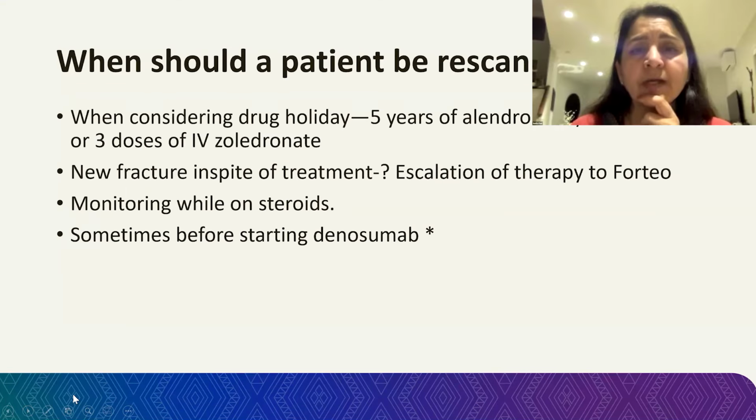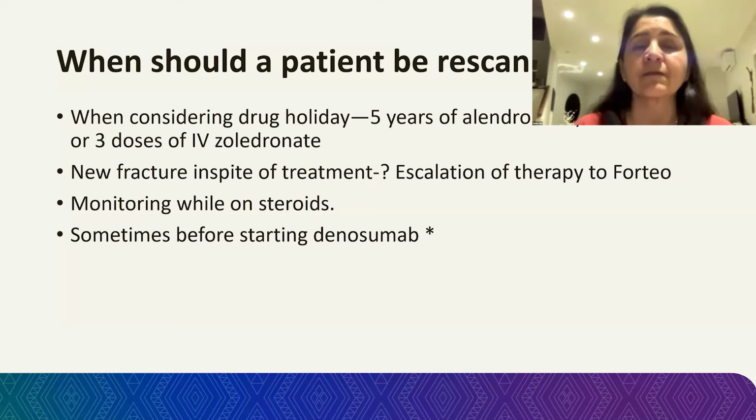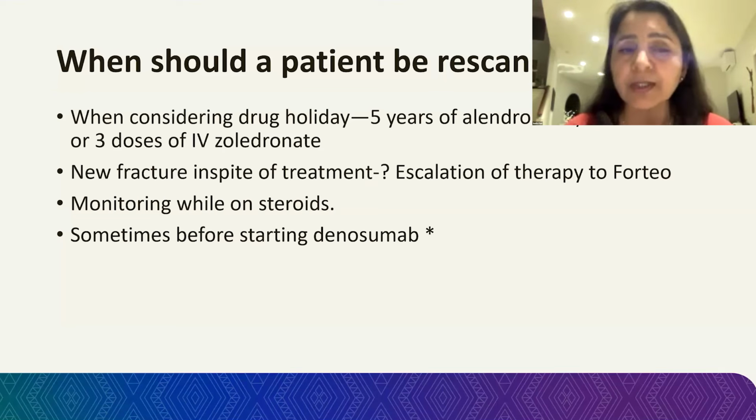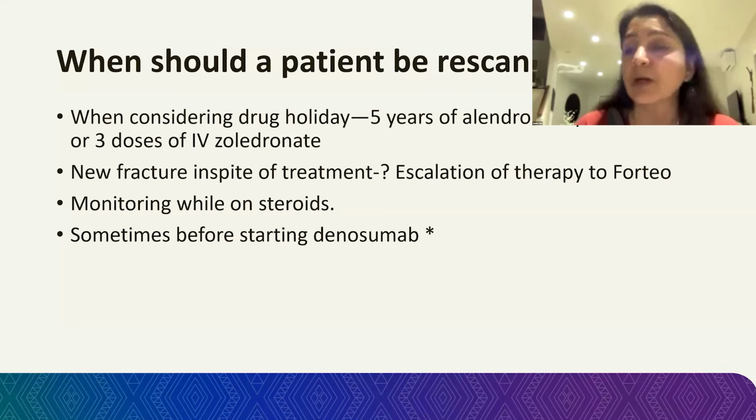So who should have a rescan? As I said, patients who've been on bisphosphonate therapy, either Fosamax for 5 years or 3 IV zoledronate infusions, and you need to decide what to do next, or if they've had a new fracture and you're looking at escalation of therapy to 40, and monitoring while on steroids.